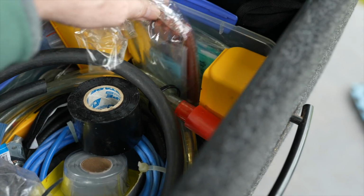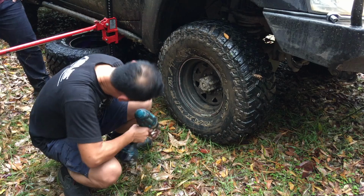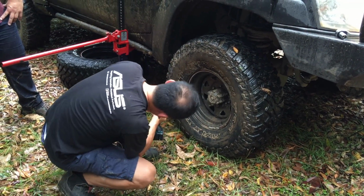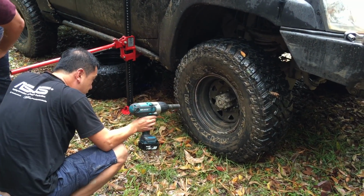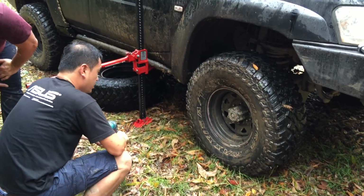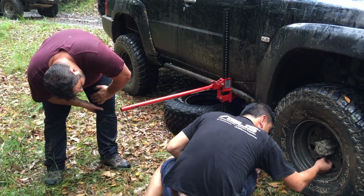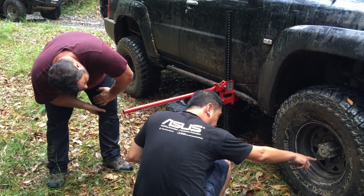I do not carry a high lift jack anymore after carrying it for many years and never using it, not to mention that they are quite dangerous, especially if you don't use them often and don't know how to use them. However, I certainly do carry a 3-stage bottle jack which fits my car.